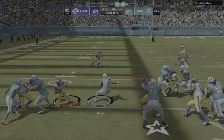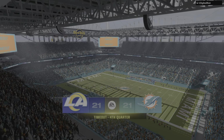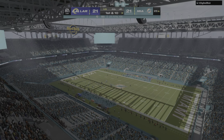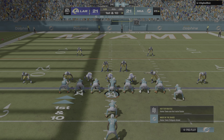Up the middle they go with Mostert. Okay, there's three timeouts left, right? I think you got to use one here, don't you? I have a bad line, use one right here. The Rams going to go ahead and use the first of their timeouts as they'll head to the sideline and talk over what to do next.